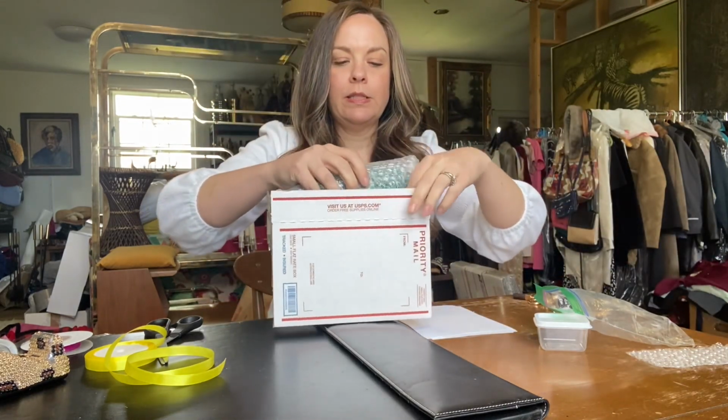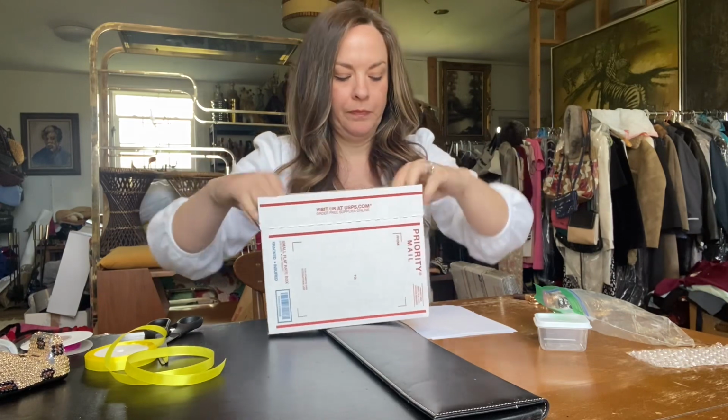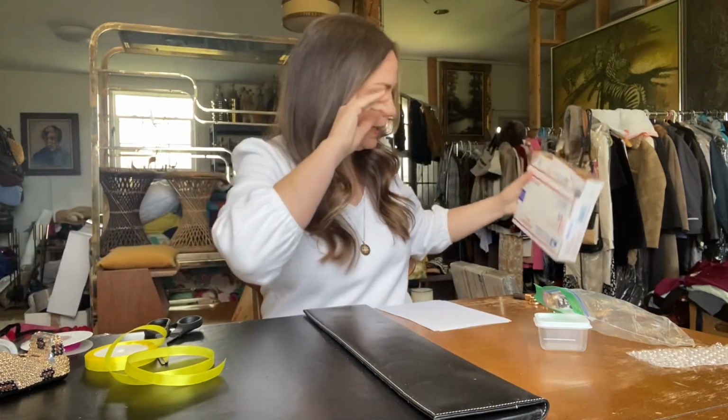For this, I am just wrapping it in bubble wrap, and I'm going to use one of these small flat rate boxes. I'll be sealing all of these up off camera so you don't have to listen to the noise of my packing tape.